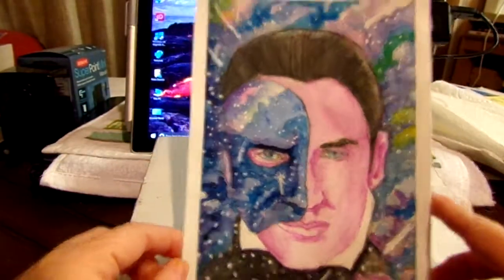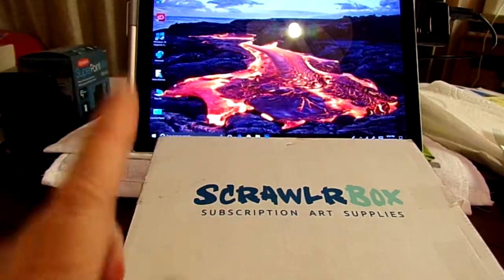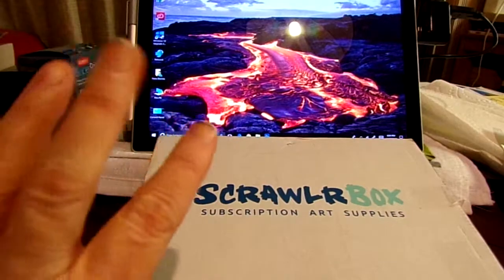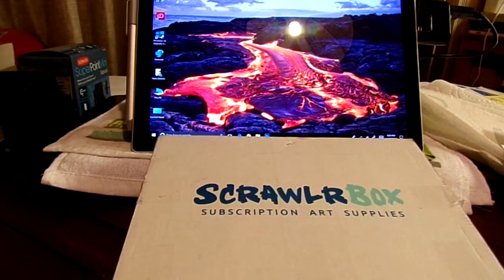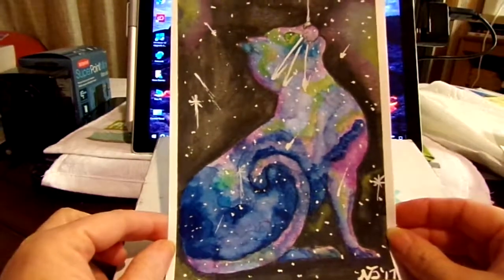But anyway, that was the photograph I worked from, and I do like how it came out. I also used the other sheet of paper to do a similar thing for the space thing. And I did a cosmic cat. And I really like how my cat came out.